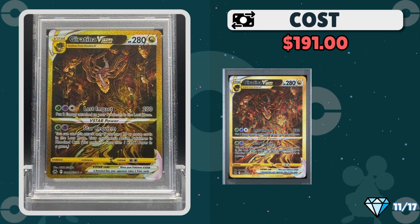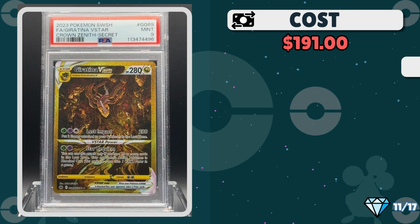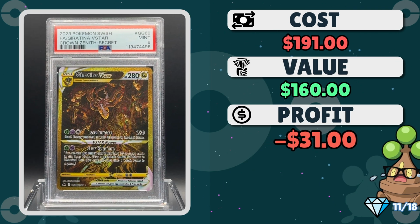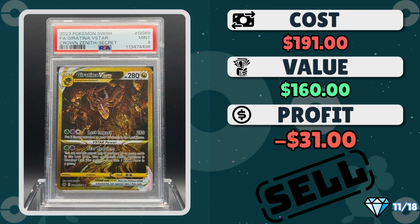Okay, Giratina V-Star from Crown Zenith, another Crown Zenith card in this submission. A fun little fact about me and my idiocy, I used to think Giratina was pronounced Giratina, like he's some kind of weird rat. Further proof that I'm an idiot, I thought this was going to get a 10. PSA gave it a 9. We were doing so good. We had some nice value gains in the last few cards, but for this one, we're a bit under, but you know what? I'm still going to sell it.